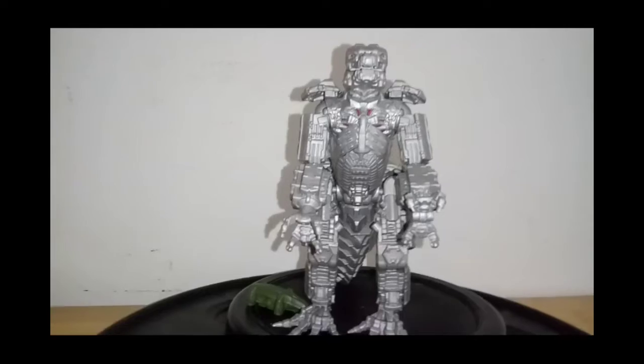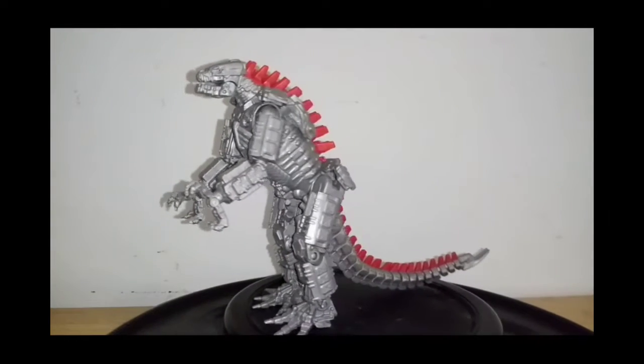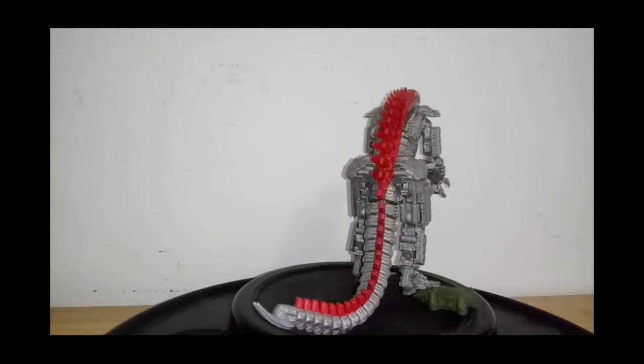It comes with two accessories. Actually, let's break out our rotating stand, shall we? And here it is in all of its glory. Now this is like a 6-inch scale, so roughly Marvel Legends scale. It's a beautiful piece of work.